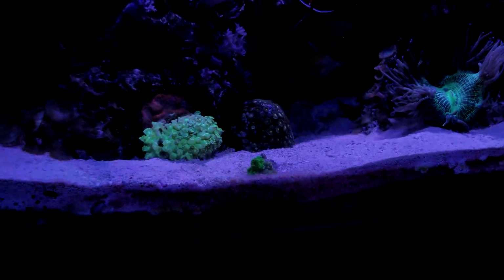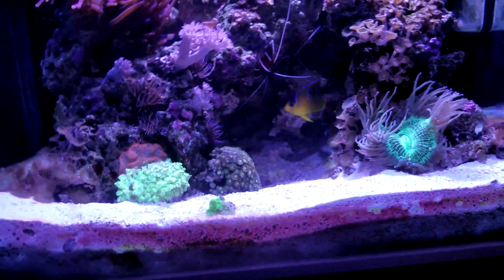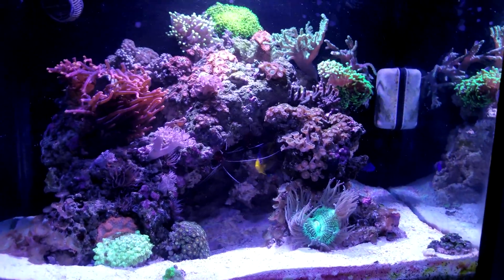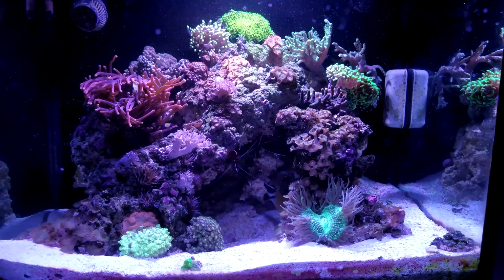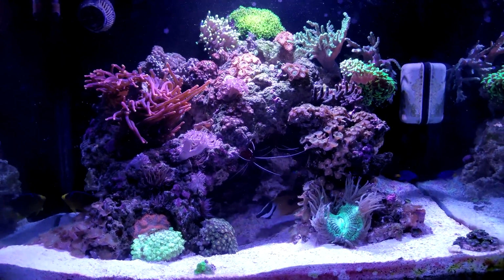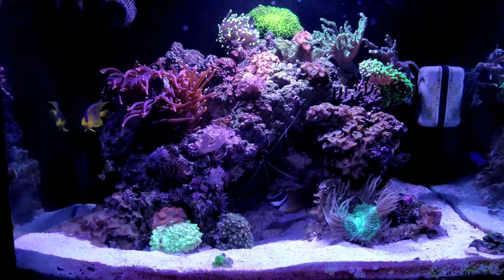I do really like this tank, and even when I get my upgrade tank eventually, if everything goes well, and you never know which way life's going to go, I'd like to still keep this in a home office or something like that, because it is still a great little tank, and not a whole lot of maintenance to it, you know what I mean? Even 5 gallons of water a week is pretty sufficient.